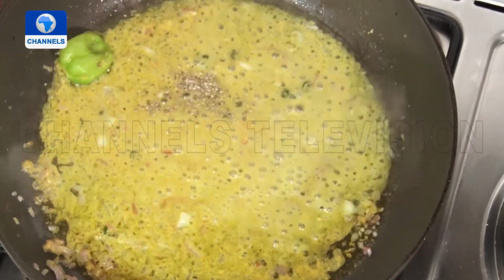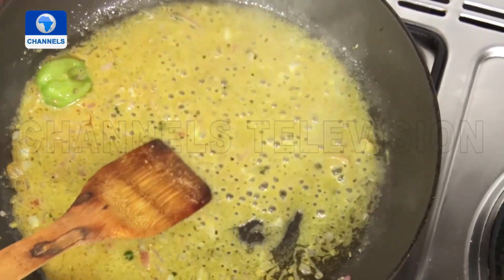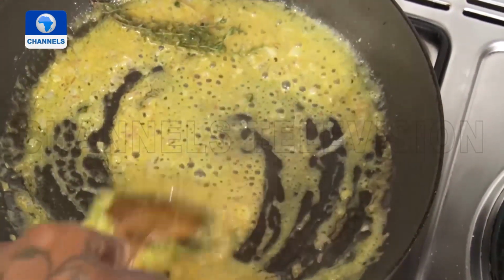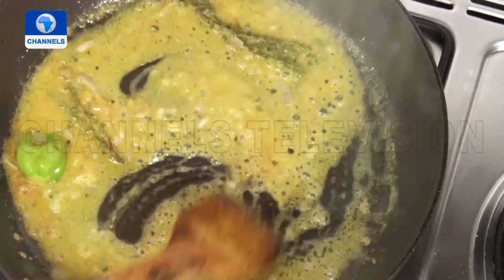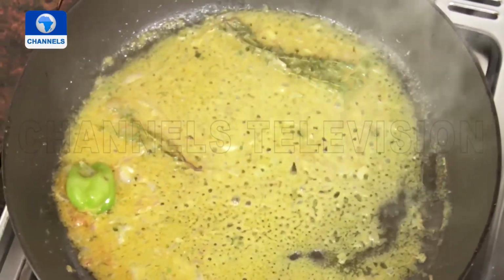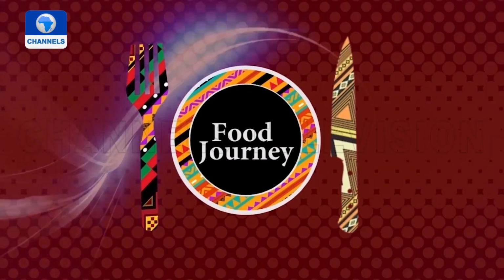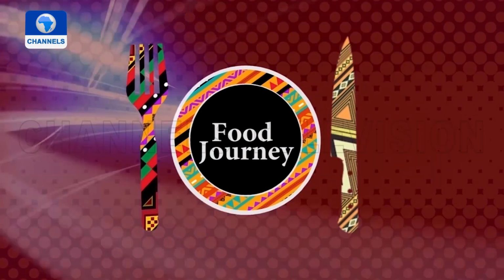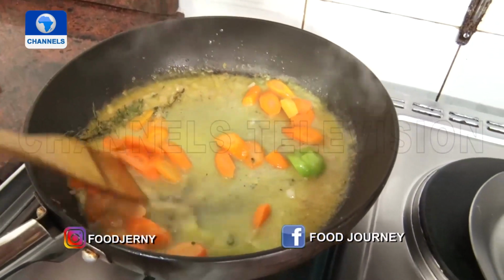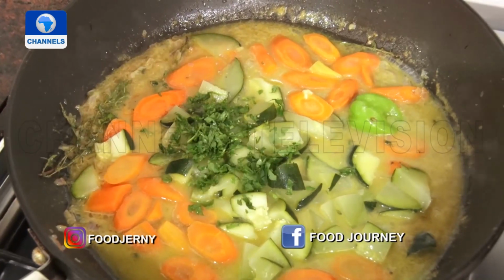White peppercorns. A sprig of thyme. I'm adding some water. An addition of fresh thyme and carrots to make use of our leftover veg and courgette. A nice color developing with some parsley too, and a little stir.